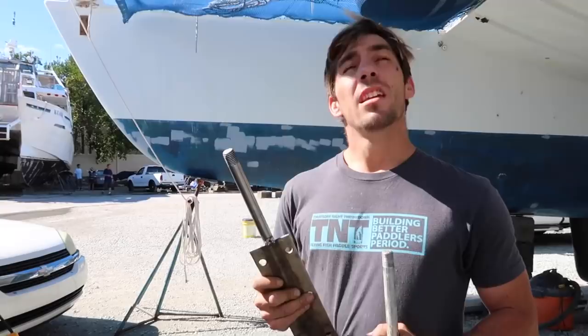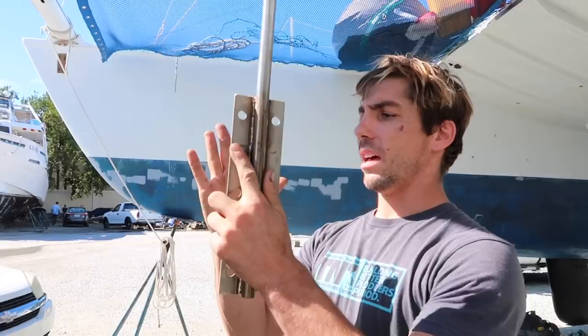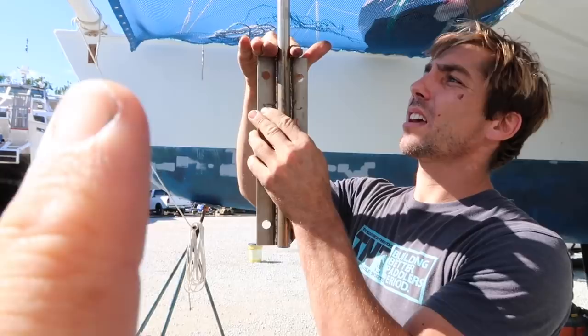So these are what we've been calling pins. These are what hold the cross beam on to the front of each hull. And it's mounted, like on this hull, from the inside against the wall of the hull, and the pin sticks through the deck like that.